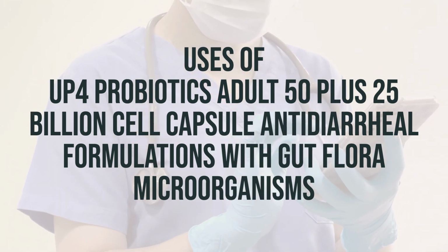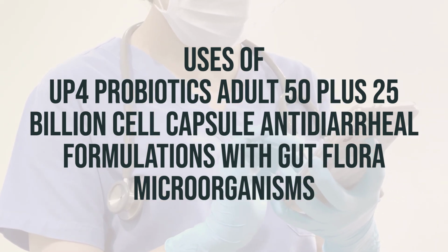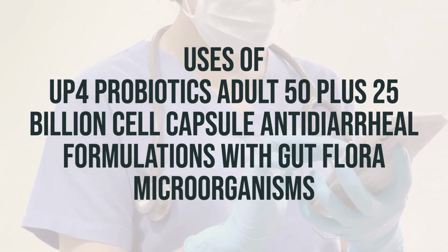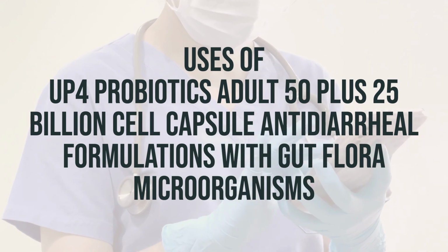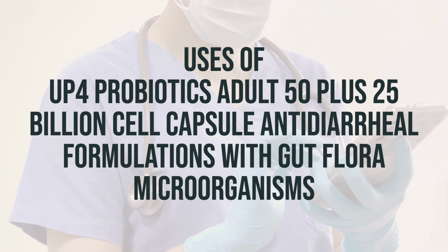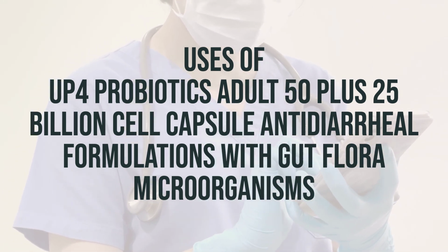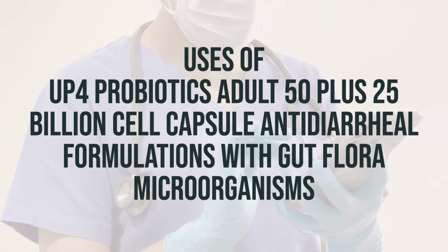These probiotics can be used to treat various issues such as diarrhea, irritable bowel syndrome, eczema, vaginal yeast infections, lactose intolerance, and urinary tract infections. They can be consumed in the form of foods like yogurt, milk, juices, and soy beverages, or as dietary supplements like capsules, tablets, and powders.